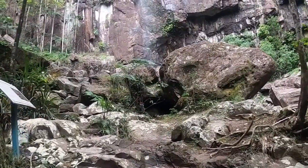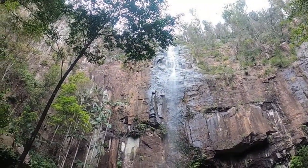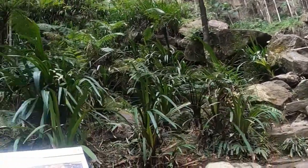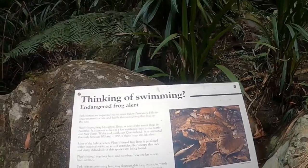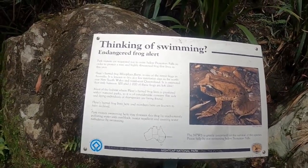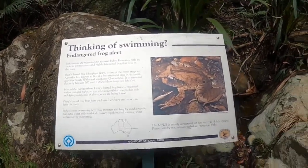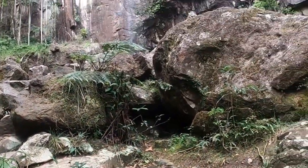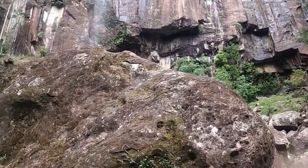Right, folks. Here we have the falls. Thinking of swimming. There you go, look. And just trying to get some stable ground so I can look up with it. So I'm going to topple myself over.